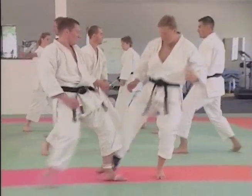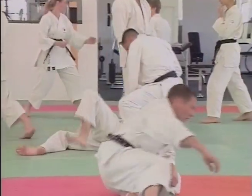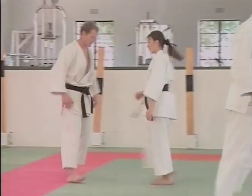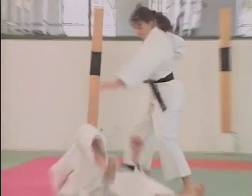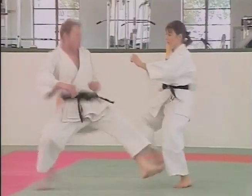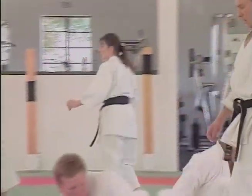In this drill, we are focusing on sweeping the opponent from the correct angle. Notice the sweeping leg does not strike the opponent's leg, but rather hooks it in the ankle area and then pulls with a sweeping action. Energy, let's go. Your aim when practicing the drill is to cause your opponent to fall as close to you as possible so that your counter can be followed through immediately.